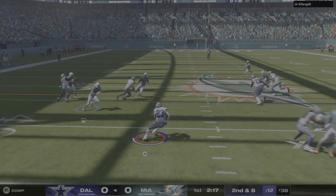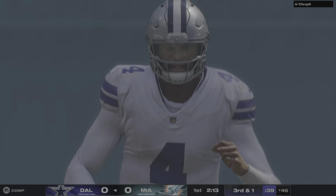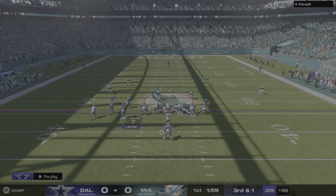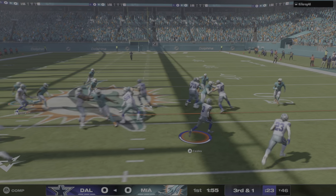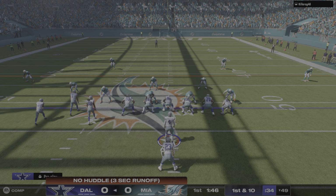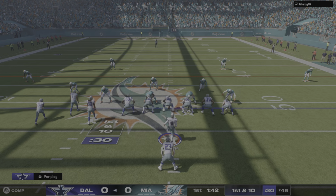A first carry now for Rico Dowdle. And this is going to make the play caller happy. Good run. 8 yards. Much more manageable 3rd down coming up. Cooks going in motion. And he will have the 1st down. He caught it short of the line to gain, but knows right where that marker is. And he's able to pick up that 1st down.